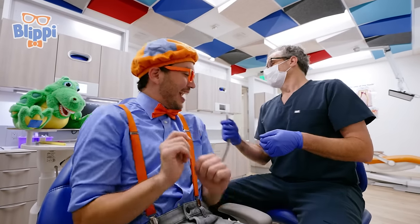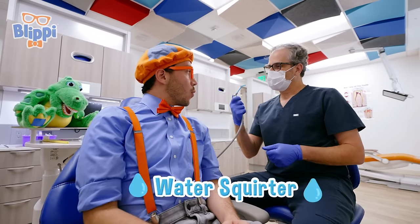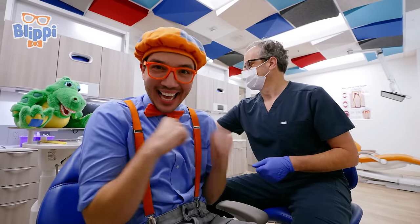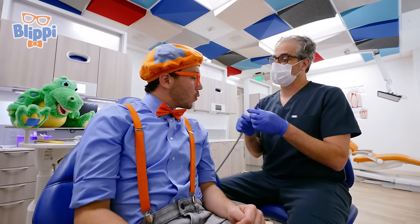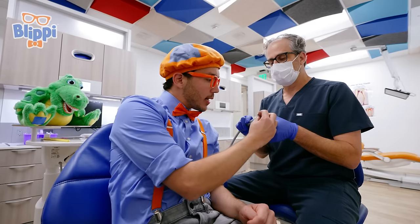And then to rinse your teeth, we have the water squirter. This is the water squirter, and it squirts a little water. Did you see that? And then for brushing teeth, we have the Profi motor. This is like an electric toothbrush, and if you feel it, it's really soft. Oh, yeah, it's so squishy.